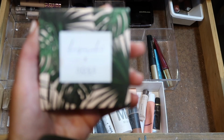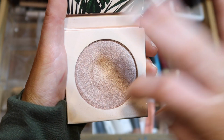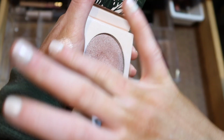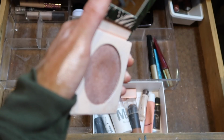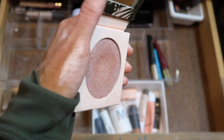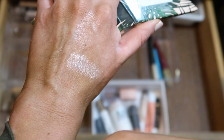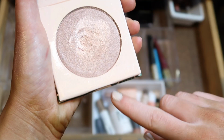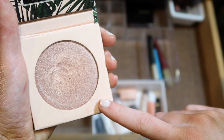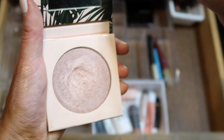The last highlight I had was this one from Dose of Colors and I love Sarah E. This is in the shade Bathe, which is this super intense pink highlight, super intense. I think I used this 2 times, at least 1, possibly 2. This is just even more intense than this one, and it's just not something I'm reaching for on a day-to-day basis. I do still love this highlighter, but I am ready to put this back.